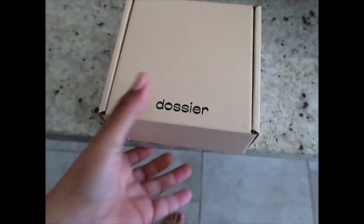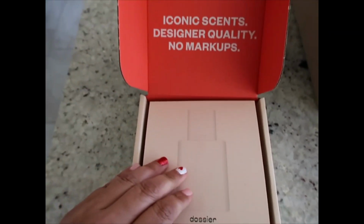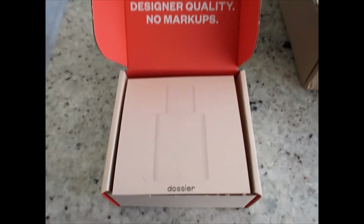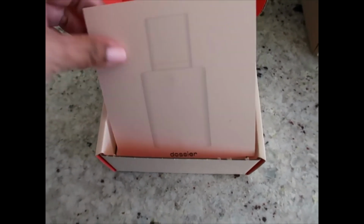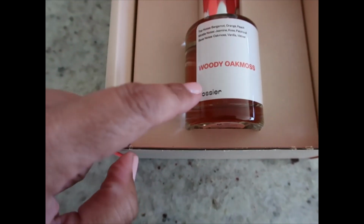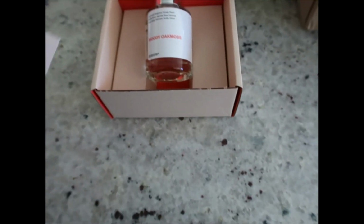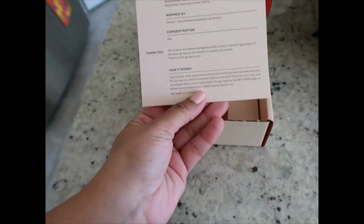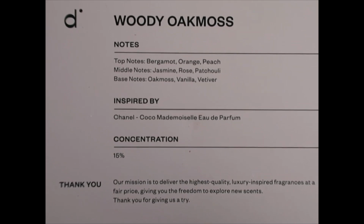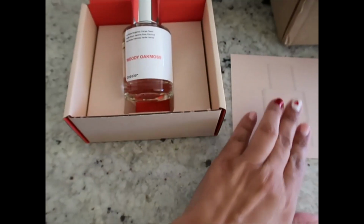This is a really cute box. Let's open this guy. It says iconic scents, designer quality, no markups. Oh, loving it already. All right, let's see a card here. Which is this one? Let me see, does it say on the back of this card? Yep. This is inspired by Chanel Coco Mademoiselle, and I want to bring that one in a minute.